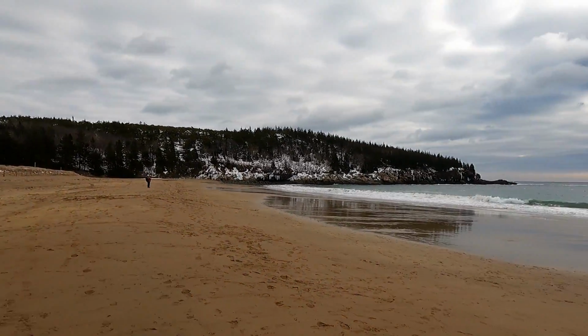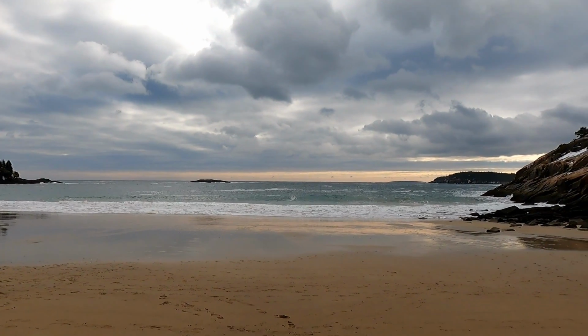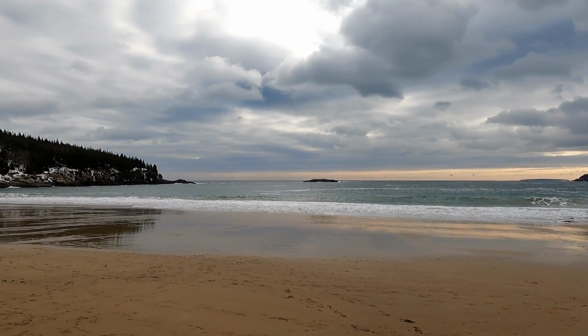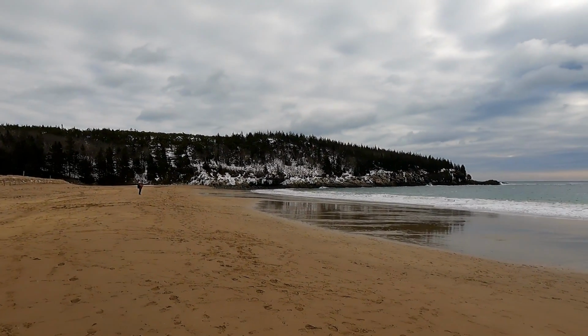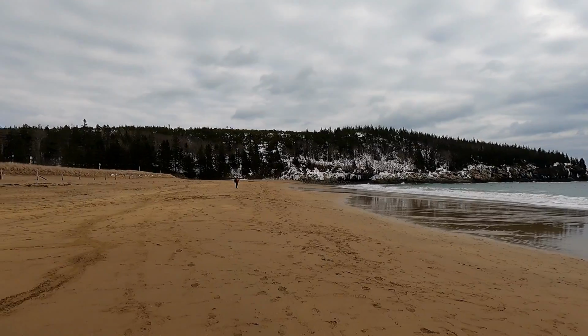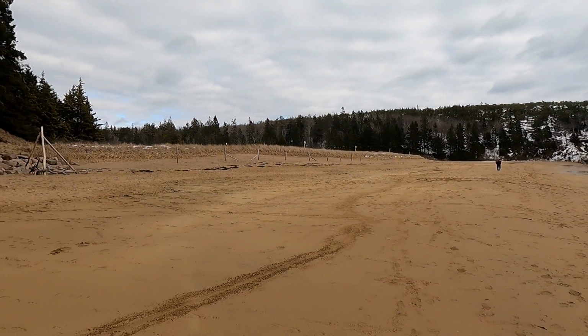Oh, it's really quite nice down here today. A little choppy, but other than that, not bad. So, let's continue around the Park Loop Road. I want to make a stop at Thunderhole next.